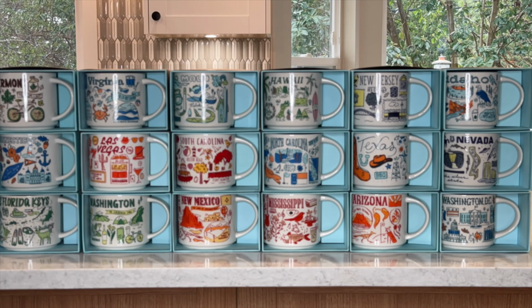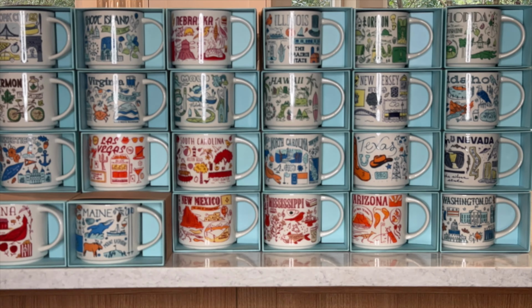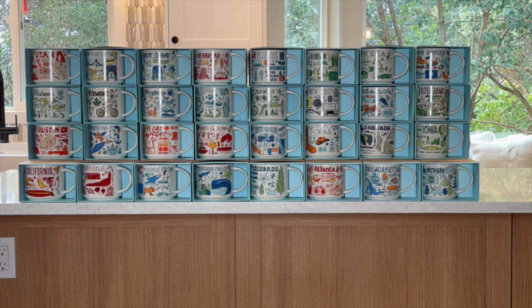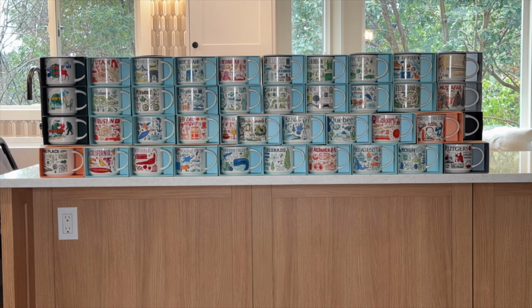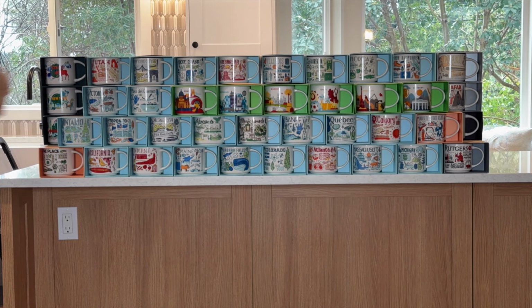I believe my current count of Starbucks mugs is about 97. Now, of the 97, I think about 90 of them are travel related ones, as you guys will see at the beginning, and I showed you right at the beginning. Some of them are holiday inspired and some of them are not necessarily travel mugs, more like collectors for regular mugs. I don't know, some have Christmas on them.